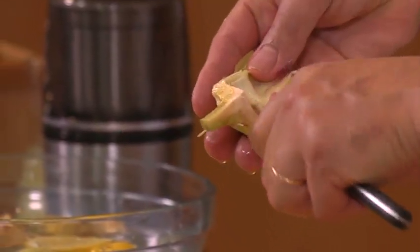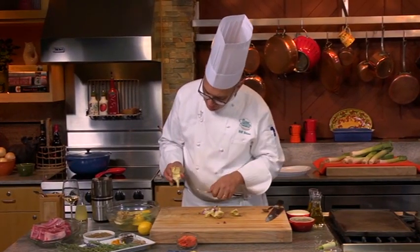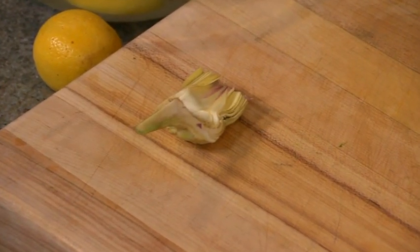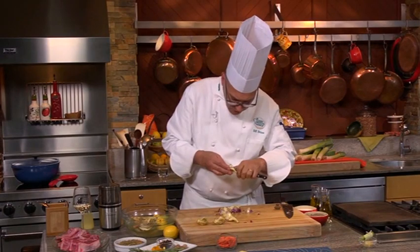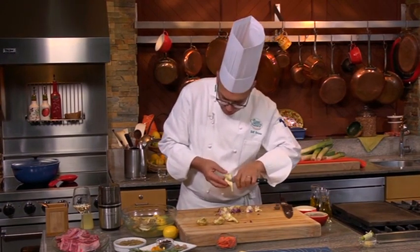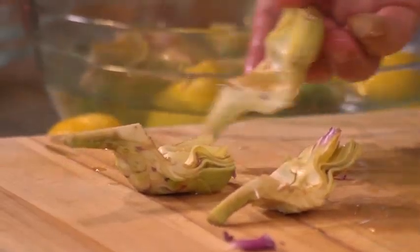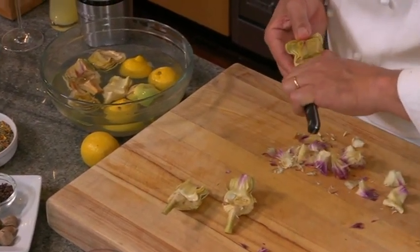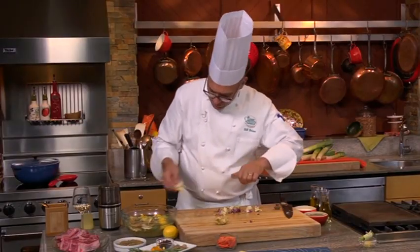And usually all the purple leaves come out as well. And that then is an artichoke heart, or more accurately, a quarter of an artichoke heart. And here's the last. Now, I'm leaving these here on the cutting board so that you can see them, but if you're not careful, what you're going to experience is enzymatic browning, and you can see it beginning to happen right here. So I'll scrape this clean, and then we'll put it right into the acidulated water, and that will keep it from browning.